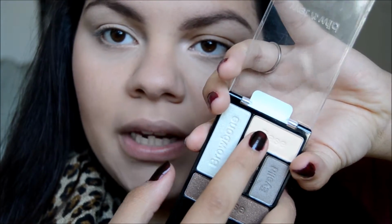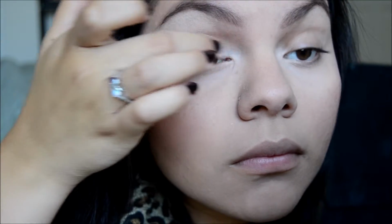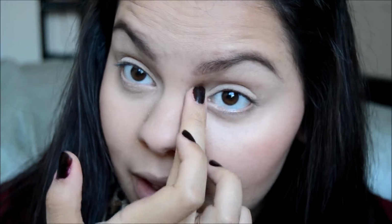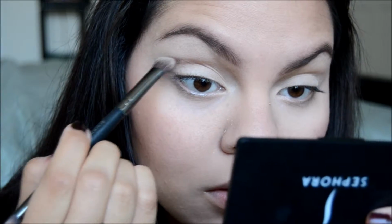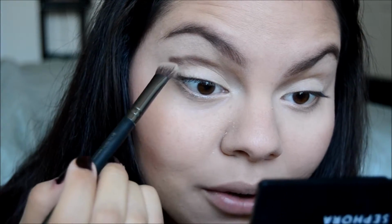If you guys haven't been able to tell, I love Wet n Wild. So I'm going to use this shade right here that says base on it, and I'm honestly just going to use my fingers. I'm just putting this light shade on my eyelid, and I'm also putting it in my tear duct right here to brighten it up because it tends to be a little bit bluer. Then I'm going to take this Define dark matte brown shade, and I'm just going to put that slowly onto my crease.